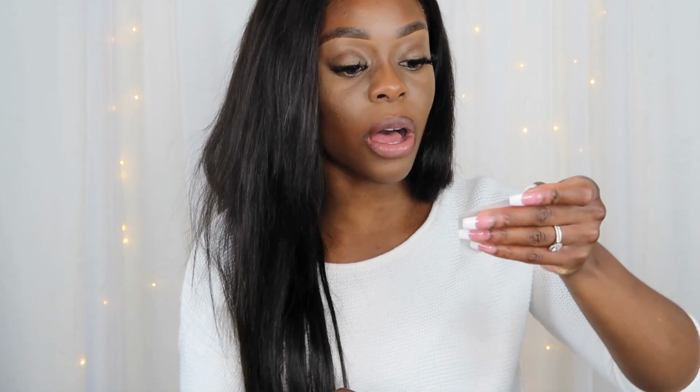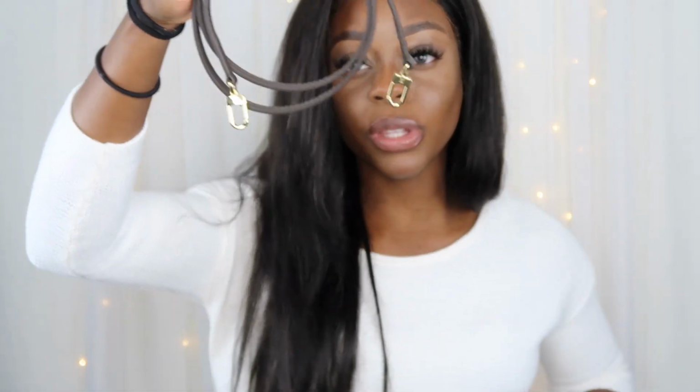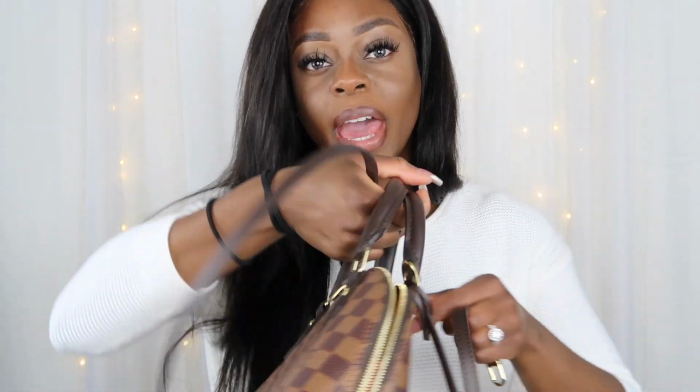And there's always these little pieces of paper to show authenticity. Oh, the price tag. Yeah, let's tuck that away. And then it comes with this little tiny strap, so you can wear it as a crossbody, so you're not always having to wear the bag on your arm like so, which wouldn't be very difficult because it's so small and convenient.